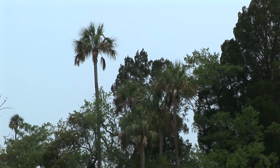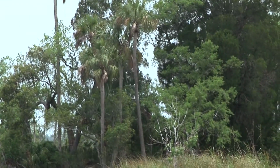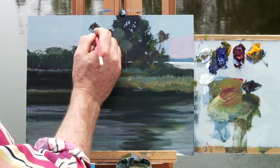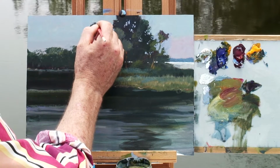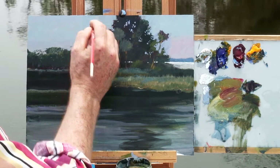I don't need to paint around all the areas of these palm trees. In other words, paint the negative areas. I'm, of course, free to paint the palm tree itself as well, so I'll add a few little details here to the palm tree.